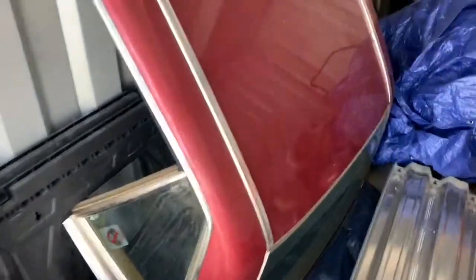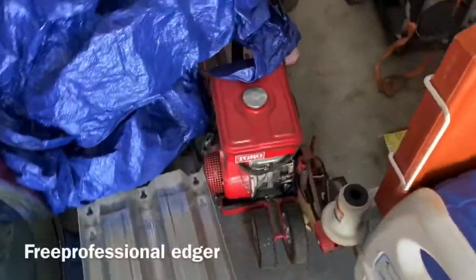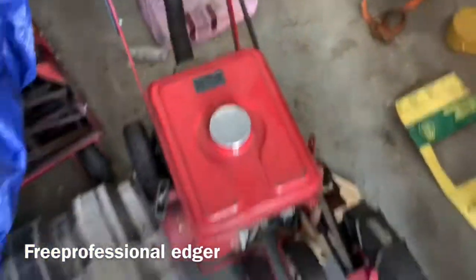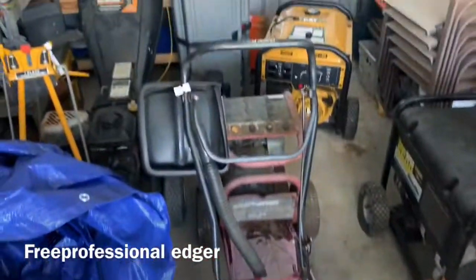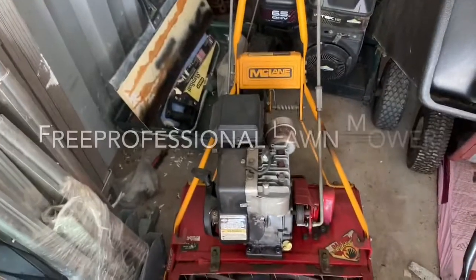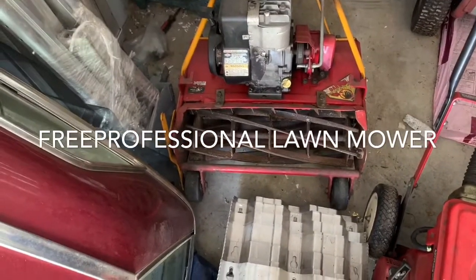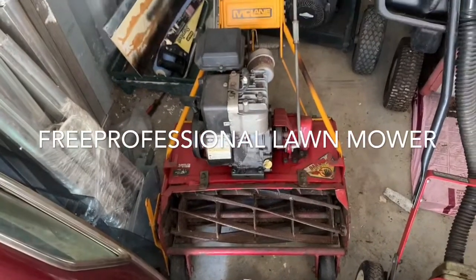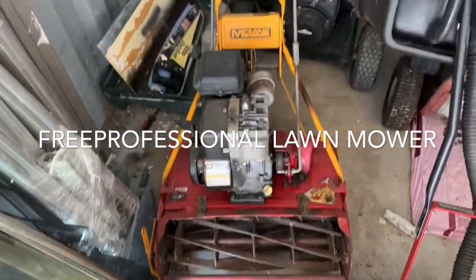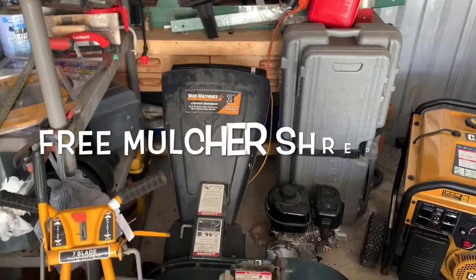That hood, the top roof of a Mercedes-Benz 80-something model, was given to me by somebody. This Toro edger was given to me by a gentleman who said he was done landscaping and wasn't doing any more. So that was an absolutely free item. And from the same exact person, check this out, he gave me this McLane 7-blade lawnmower. He said he was done. I can pull the crank on that thing and she'll fire right up. I decided I'd put that online, but now I think I might just keep it, because my front lawn is being sodded. And then the same person gave me that Yard Machines 3-way feeding system mulcher, chipper, shredder. So that's what I got from scrapping.